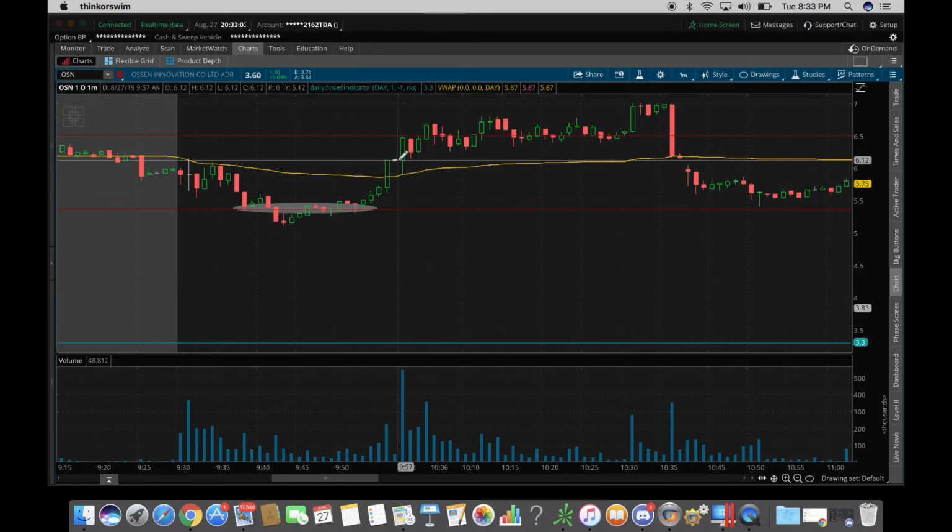So the next setup I traded on this was here. This push right here. I got this push, and I'm gonna break it down for you. So this is another 5 minute setup. You see, you have to be on the 5 minute chart to see these things.